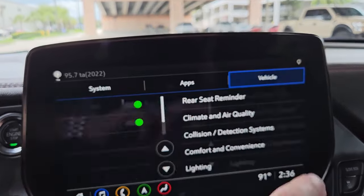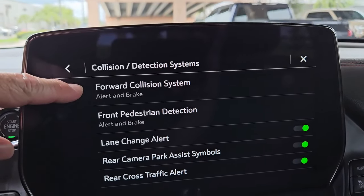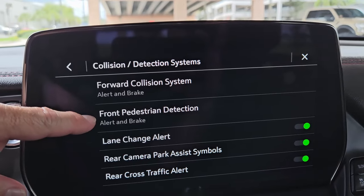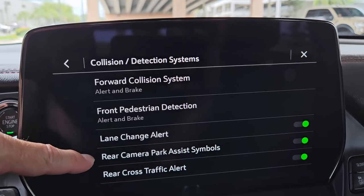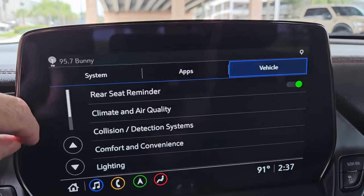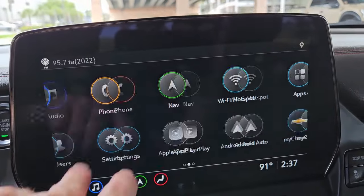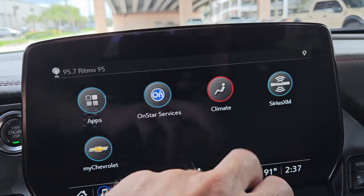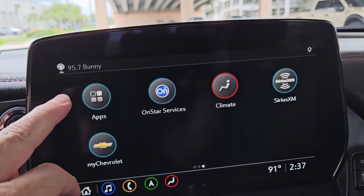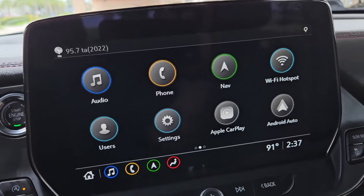Super nice. Vehicle, let's go to collision and detection here. So this one has the forward collision system. It brakes and it alerts also. Front pedestrian detection, lane change alert, rear camera symbols, and rear cross traffic alerts. So that's super cool. Okay, so let's go back home again. That's pretty much it there. Apple CarPlay, Android Auto is already installed. You have your OnStar, your climate, your Sirius XM radio, My Chevrolet if you want to do service or whatever and set it up through there. And then you can download more apps right there. Okay, that's pretty much it there.